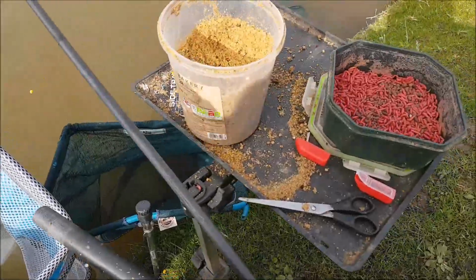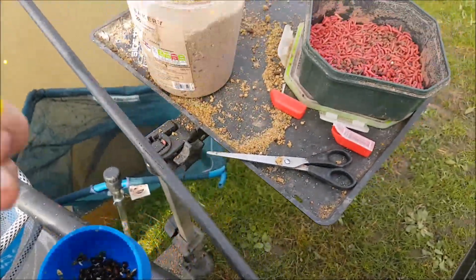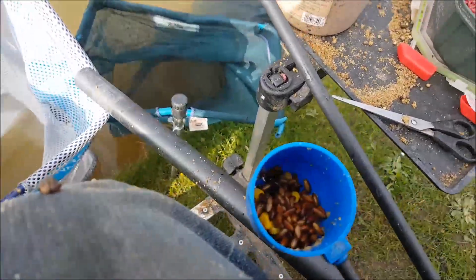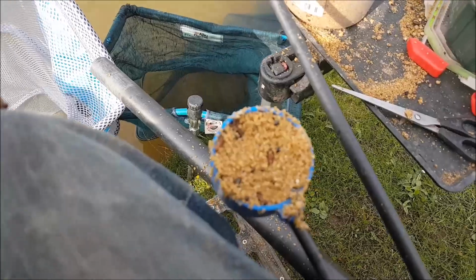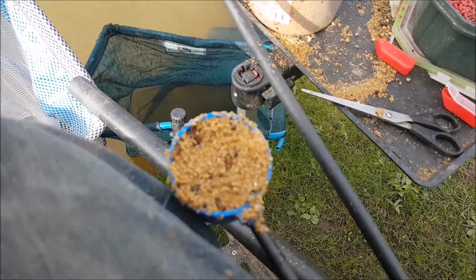The box is a bit of a mess, but what I'm basically doing is getting me cap, getting me pot, anything heavy. So you've got treasure particle hemp, corn, caster, and then finishing it off, and I think this is what's doing it, the groundbait. Pat it off like that, and I'm basically putting that in the swim and waiting for the float to zoom under on a piece of corn. So yeah, I'm gonna get back to it. As I say, an absolute mess of a box today, but yeah, great fun.